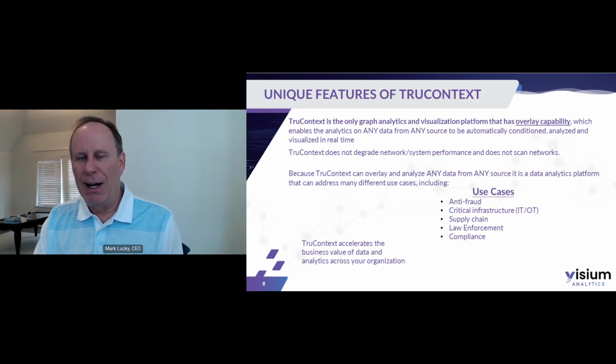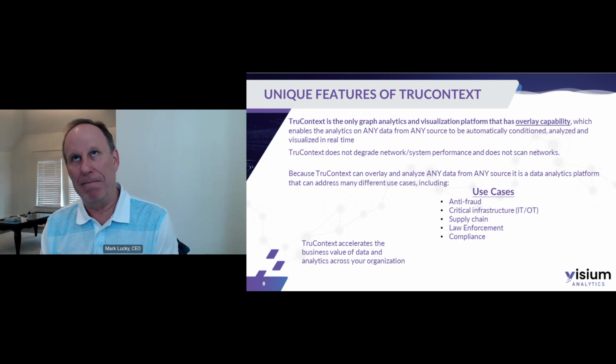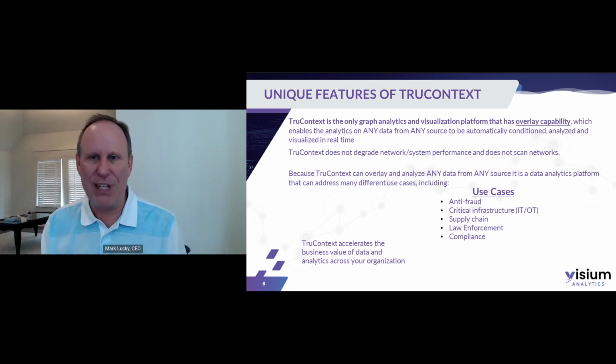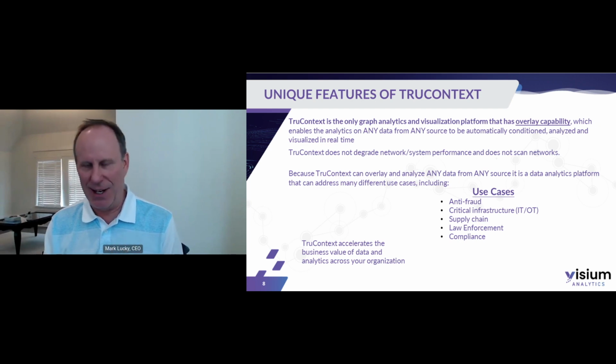So now I'm going to talk a little bit more about what TruContext can do that's beyond just cybersecurity. Some of the enhancements that Visium made to the tool, which we call TruContext now, allow the technology to ingest or analyze data from any data source. So not just network-centric data, like packet capture data, endpoint data, or firewall data. It could be Splunk data, it could be any sort of data. It could take data from other sources and do the same sort of analytics. So it's truly a big data analytics platform that has multiple use cases for which it can add value.